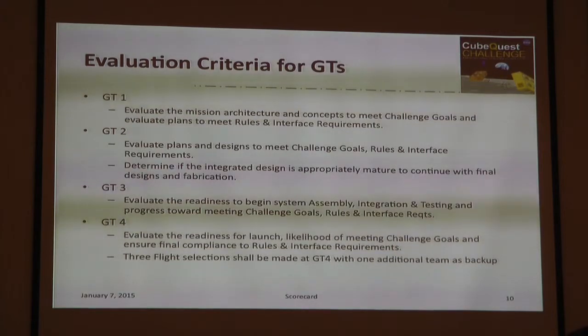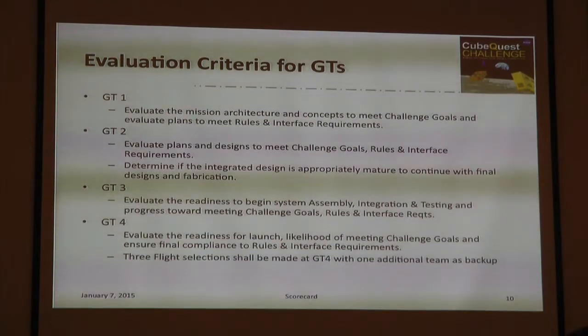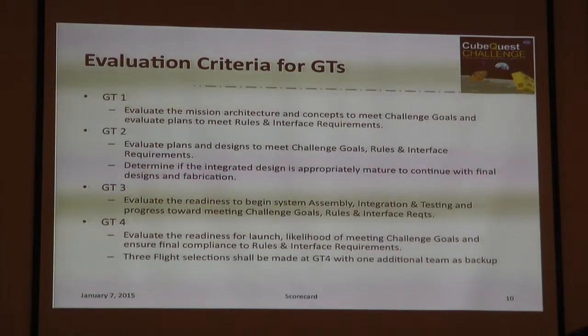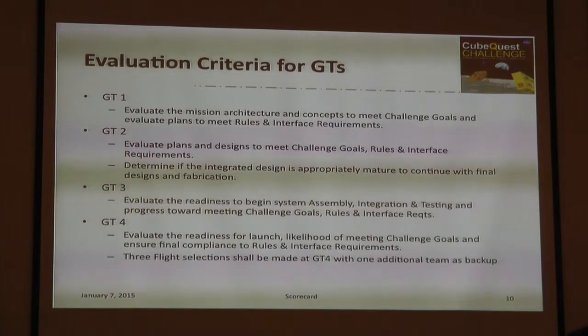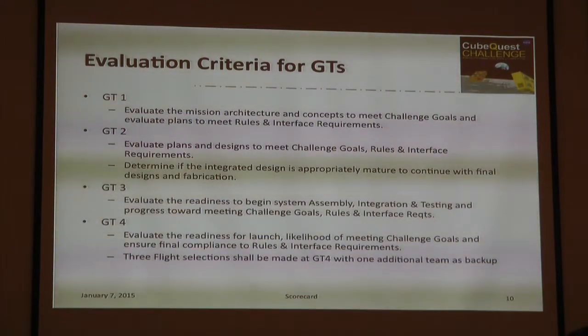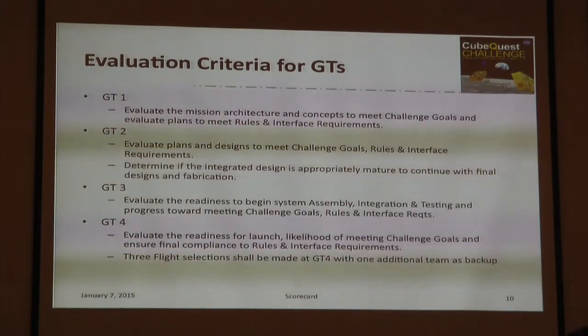For the first one, the NASA equivalent for GT1 would be a systems requirements review. Basically, being able to define what your requirements are, what your interfaces are, what your overall mission design concept looks like. By the time you get to GT2, this would be the equivalent of a preliminary design review in NASA terms. We've tried to avoid the use of our normal structured terms because, again, in a NASA PDR, a lot of items that are listed as optional would be required, so we didn't want to confuse folks by using our own internal nomenclature. But you could draw parallels to this. GT3 would be equivalent to a critical design review, and GT4 would be similar to a launch readiness review.